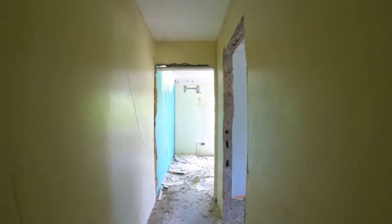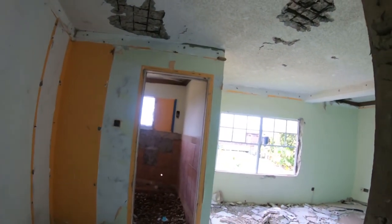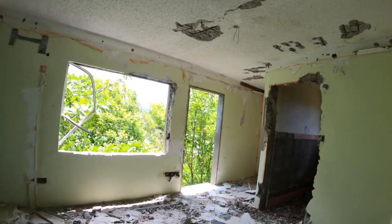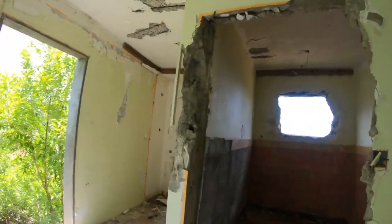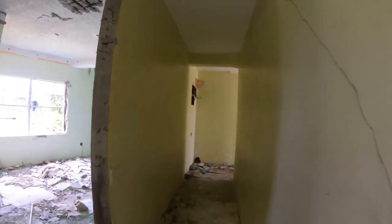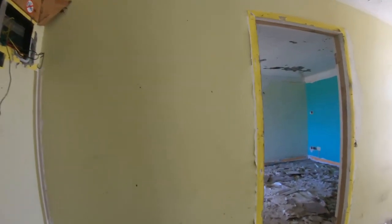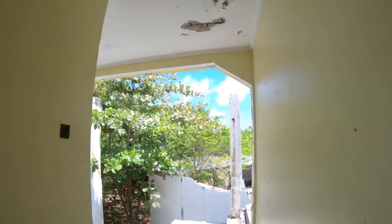I see some copper wire was removed and a similar looking room. All right, and another room. So by the number of rooms, this is a hotel, which seems to have been abandoned long time ago, I would guess mid-90s.